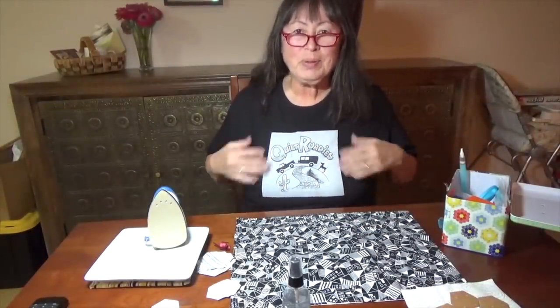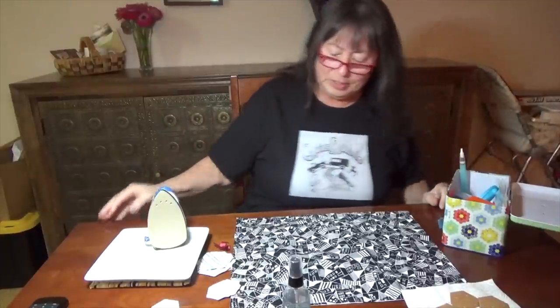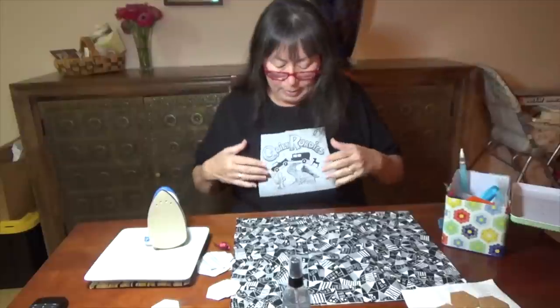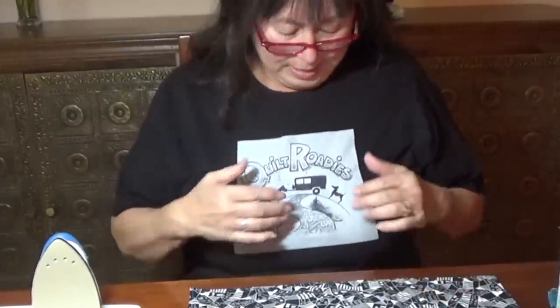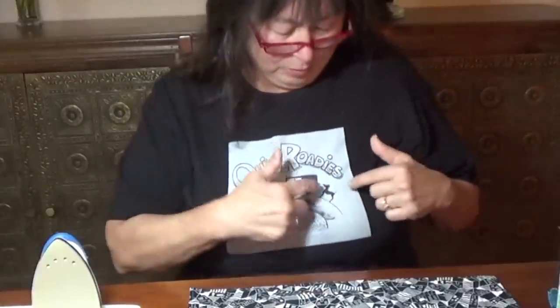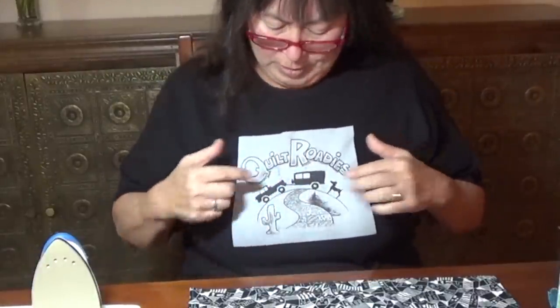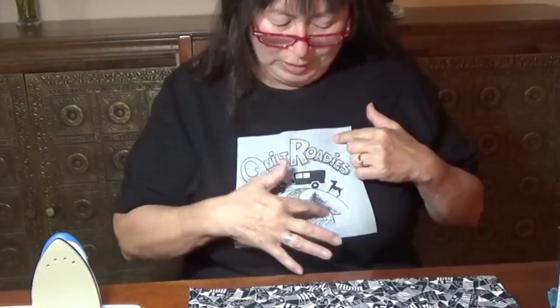See, I have my Quilt Roadie shirt on. No, I don't sell these t-shirts. This was a gift. My oldest son is an artist, and I asked him to design this a few years ago. At that time we had a trailer, and we had our little Enzo. I don't know if you can see this at all, but the road here is quilt blocks.